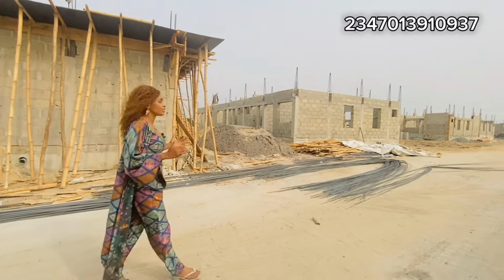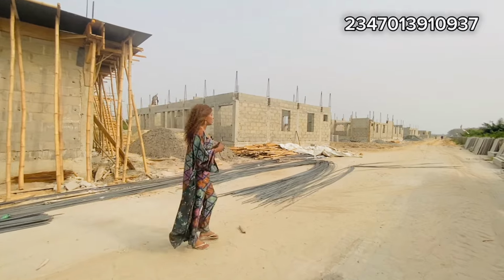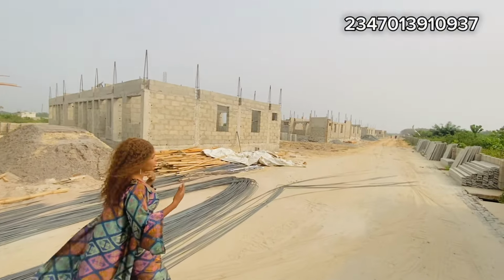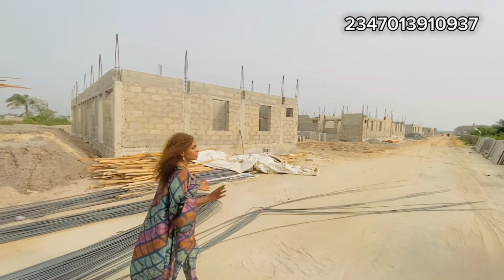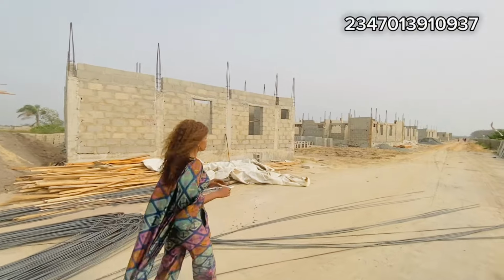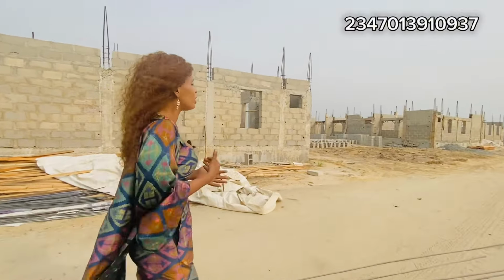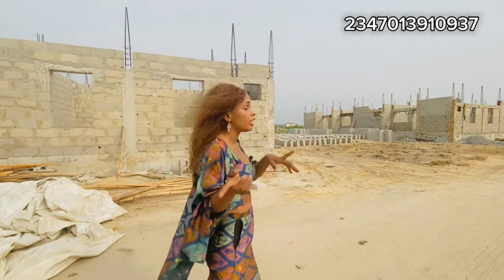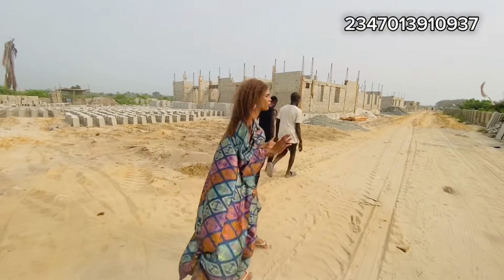This estate is very, very fast. For people that have land here, you've seen some of my videos telling you about the updates on the land and how they've been demarcating the plots. But today I want to focus on the buildings, and I'm so proud that FEKC is really on track. They will deliver when they say they will deliver. You can see a lot of massive construction.